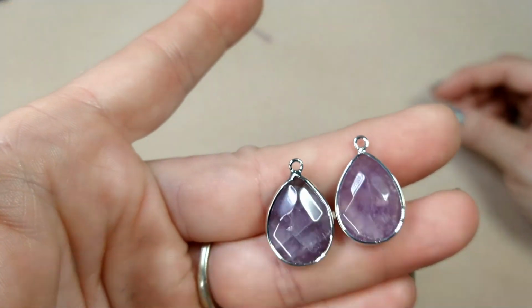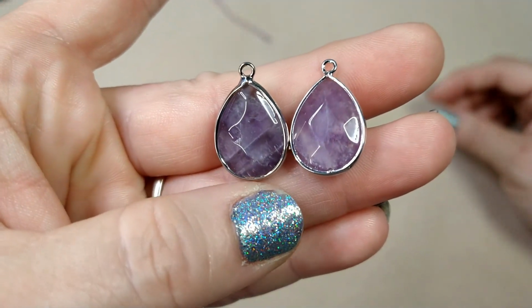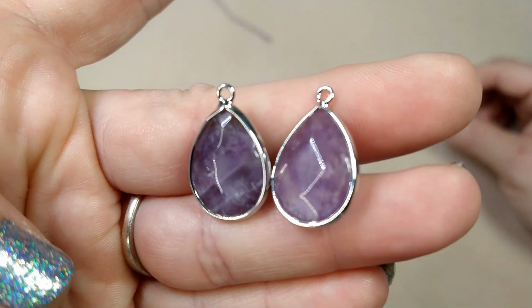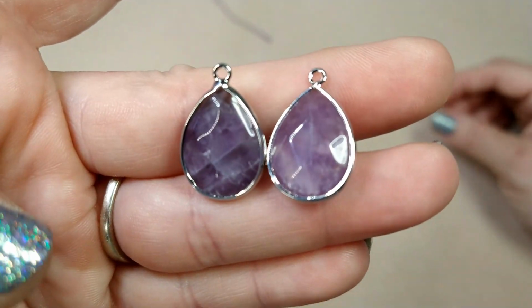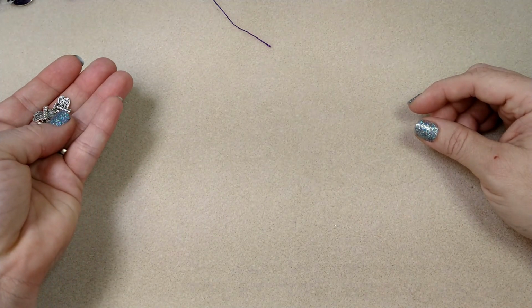This is pretty amethyst. Sometimes it can be real pretty and sometimes it can't. So they've done a good job with this one. These are gorgeous. All right, then we have, let's see. No, we don't. Yeah, we do.